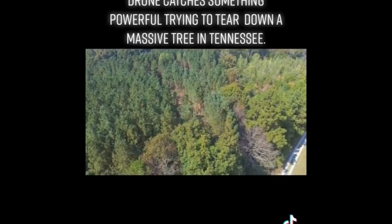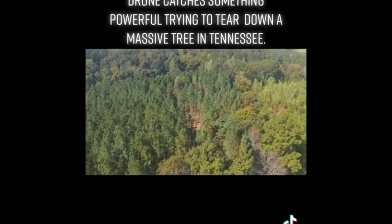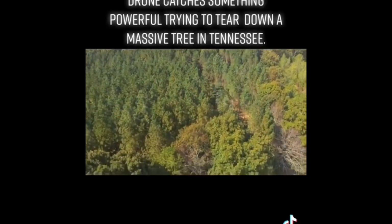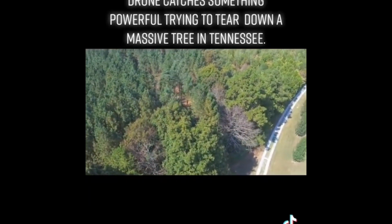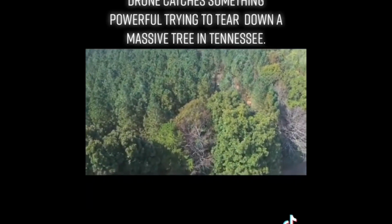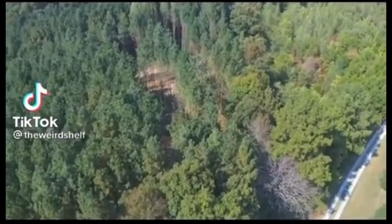Here's the original video, unzoomed or cropped or anything. As the caption says, this is in Tennessee. It looks like Tennessee, and as you'll see in the footage, it's right next to some open farmland. What we have are some very large deciduous trees, poplars, looks like some oaks mixed in there. I'm not quite sure. If you guys know, in the comments, please let me know. But you can see a tree being shaken quite violently.